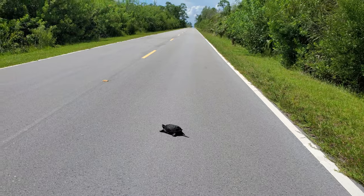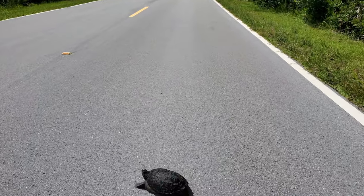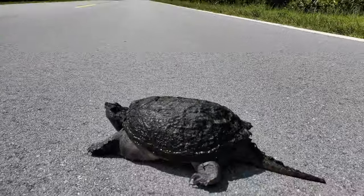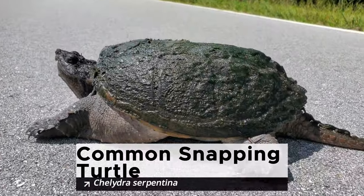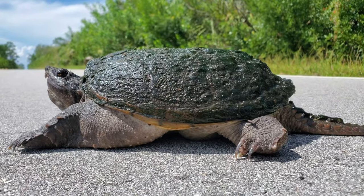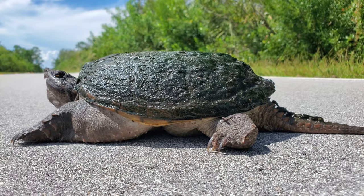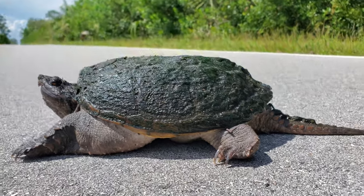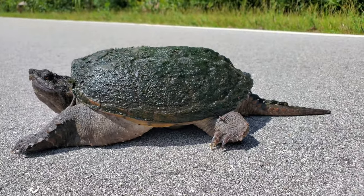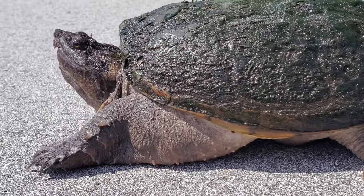Awesome. Road cruised a snapping turtle. This is only the second snapping turtle that I've seen this year. So get a good look at this guy. Road is really hot right now. That's an awesome find. I think they're just some of the most unique turtles that we have. It's something you don't really see every day.